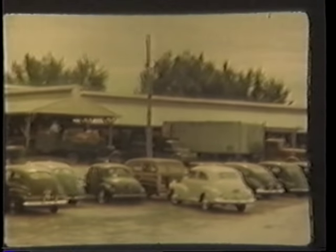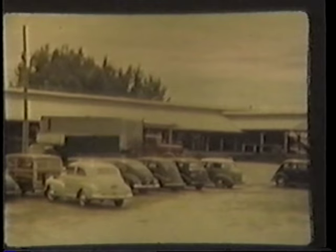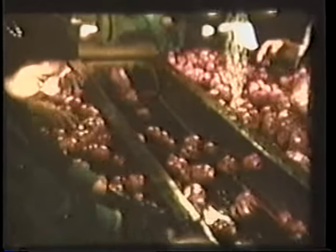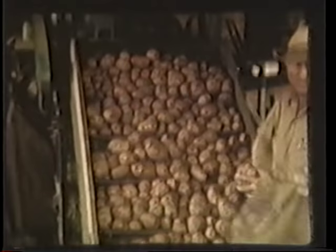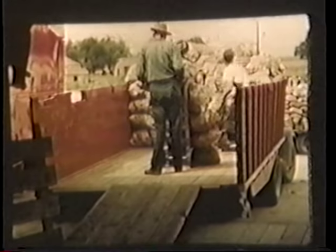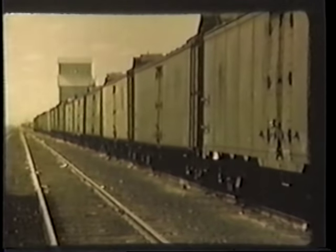From the farms, the potatoes come to a dock for shipping to points all over the country. First, they are passed through a washing operation to make inspection easier. Then they are sorted. When the harvest is in full swing, from 50 to 100 truckloads are shipped daily from this one dock, plus as many as 60 carloads that go by rail.